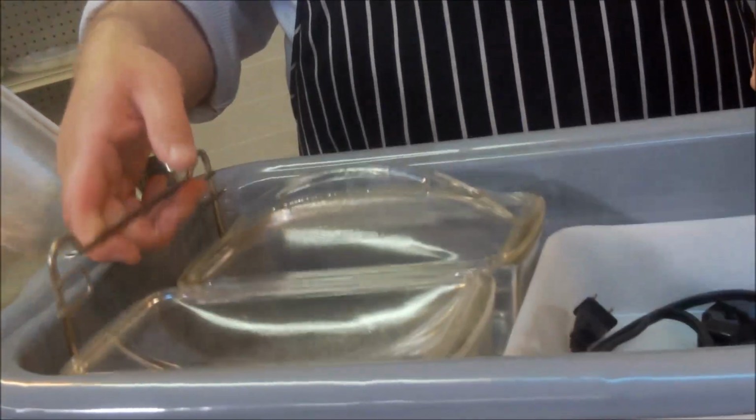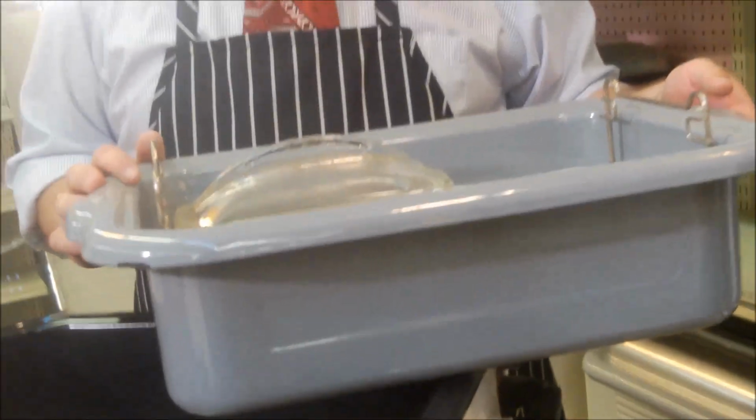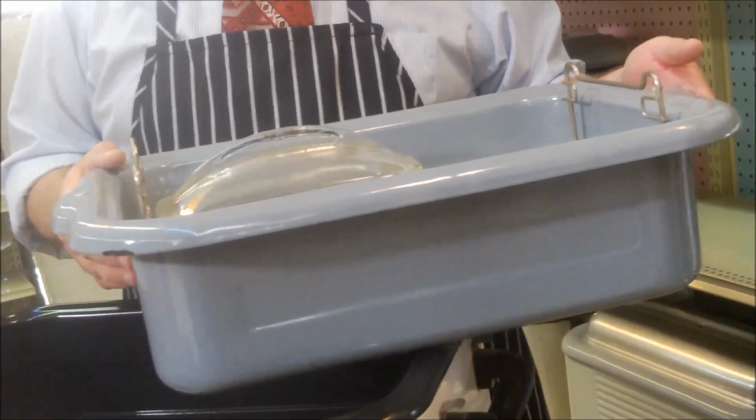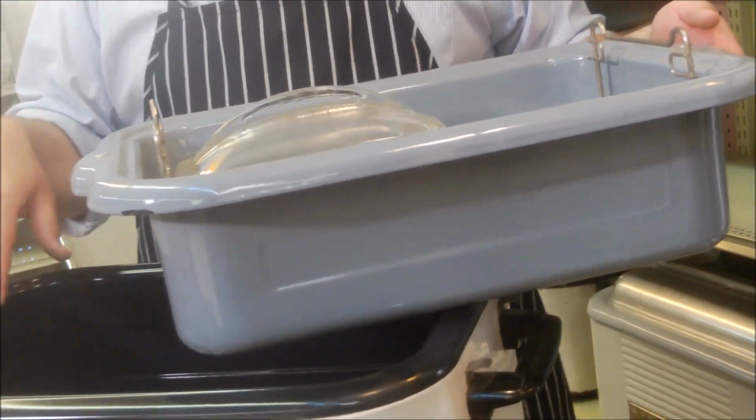So most of the roasters work this way, where they have what is called an insert pan. So this is an enamel covered pan. So this is something that can be easily cleaned in the sink. If you are cooking directly, you would put this in the well.